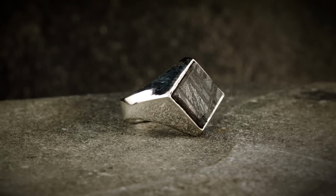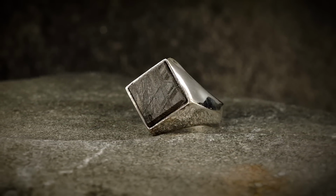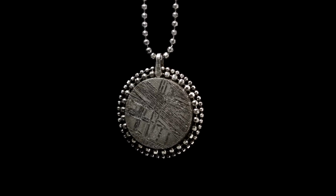Working with meteorites is not always easy, and to really get the most out of this limited and precious meteorite material, we need some more advanced machinery. And in return, you get a unique piece of jewelry, and we made a pretty wide selection, so hopefully you can find something in there that's to your taste.